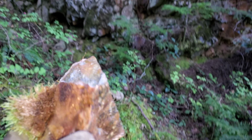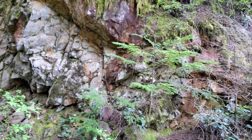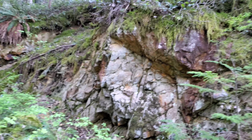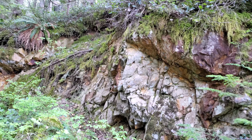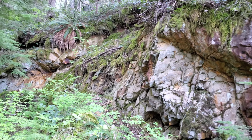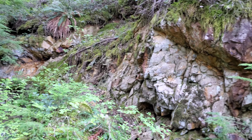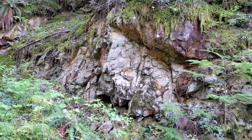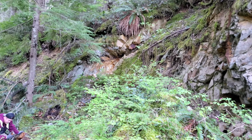So we basically determined that this zone here so far is 70 meters wide and continuing. This is all disseminated mineral in here: pyrite, chalcopyrite, pyrrhotite. Up to about 10-15% of the rock is mineralized. We found a couple small quartz veins. Mineralization continues throughout the quartz veins. And we're going to continue on down and see how far this goes.